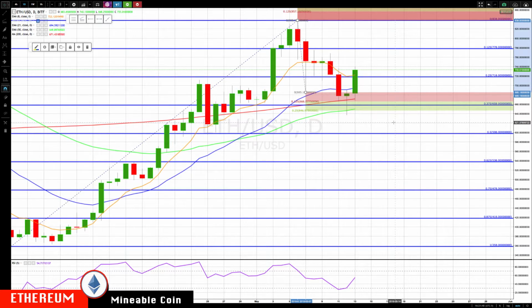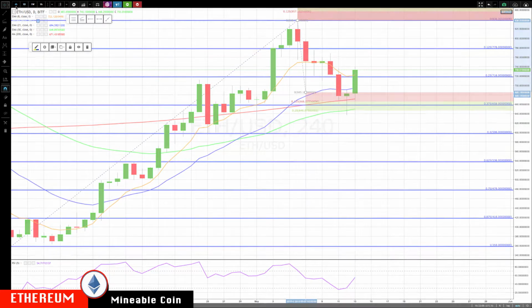First, let's start off with the daily chart of Ethereum. So it dipped below the rotation zone and then yesterday hit this very key level at the 50, just dipping below our 646.97 Gann level and a strong reversal. Strong reversal back up, now back above the rotation zone.